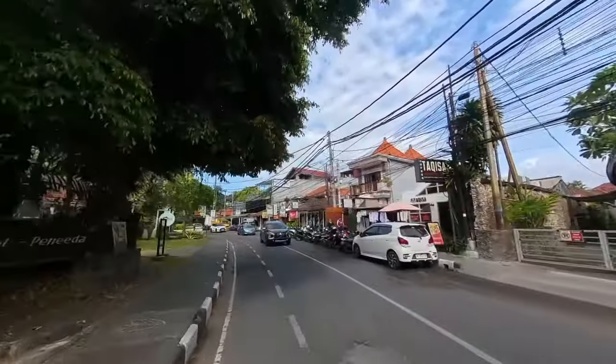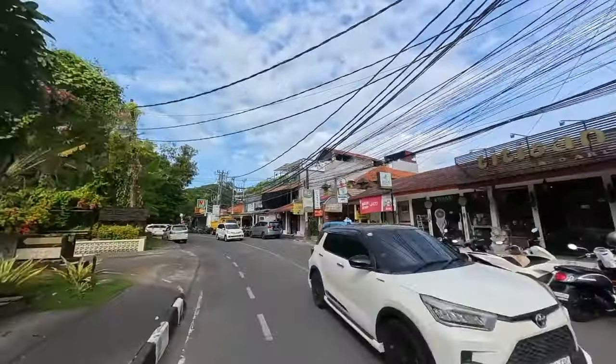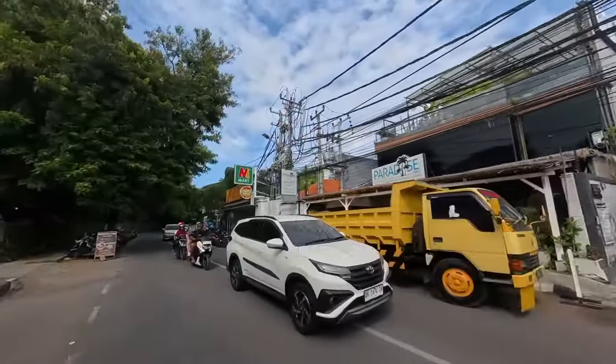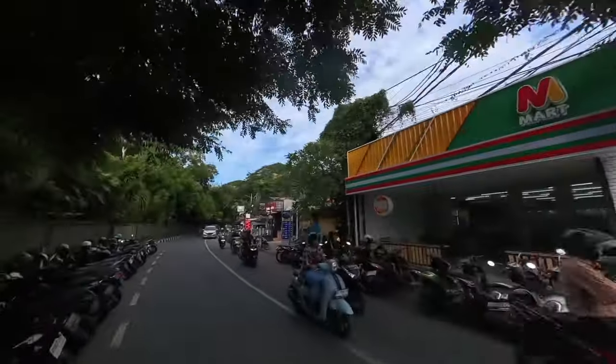Coming up on the right here is one of our favourite places to stay. It's called Hotel Jaddy or Jaddy Warung here, little homestay just in here. About $50 a night, pool, clean rooms, free breakfast. It's a really, really good spot to stay, and we've stayed there four times.